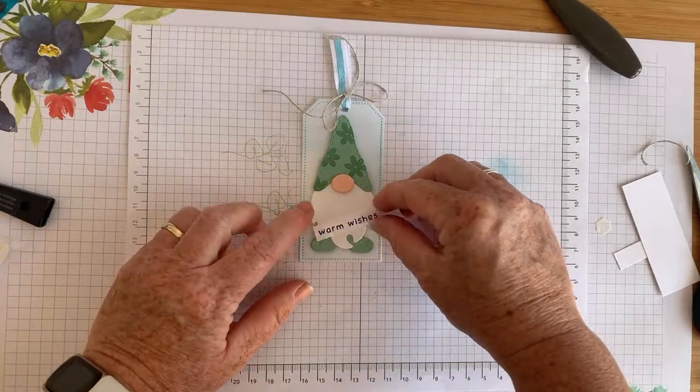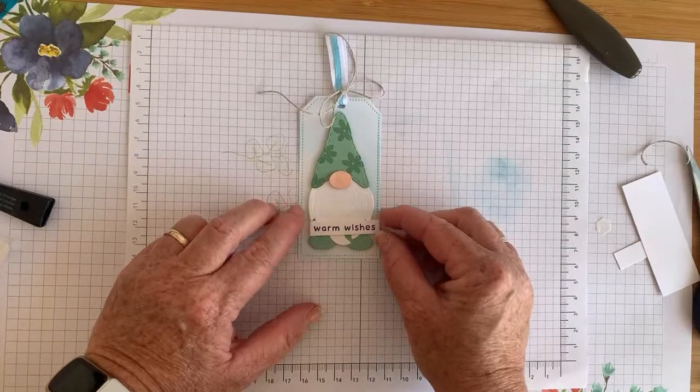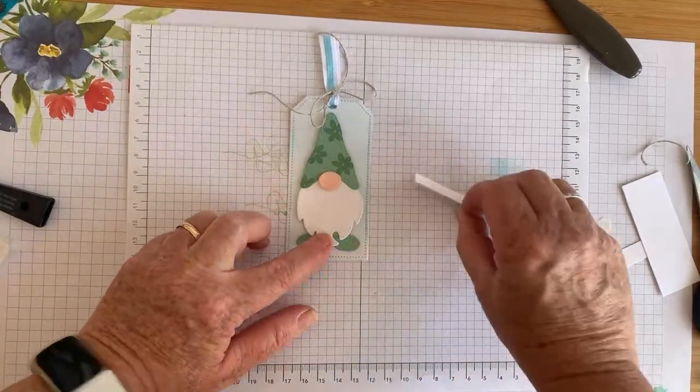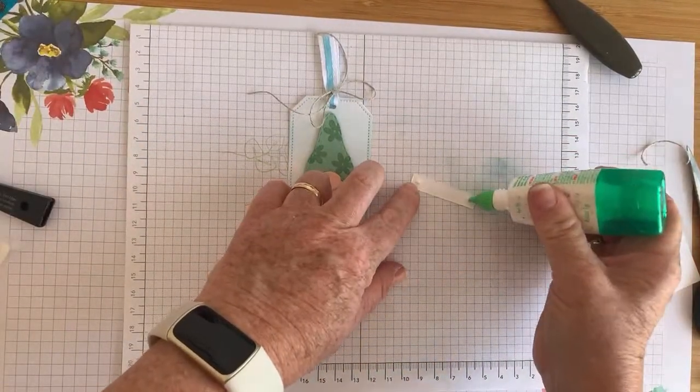Warm wishes. It's going to go on here. I'm going to pop it probably halfway up and to the side. And I'm going to use some glue. I've already popped him up on foam pads, so I don't think I need any more.